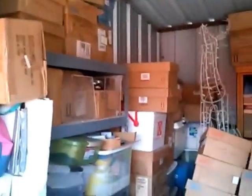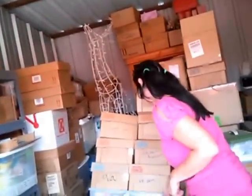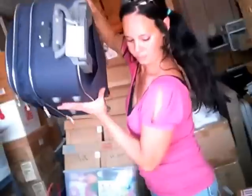We had an old Circle K ice chest. Hey, giveaways. Okay, giveaways. I don't like giveaways. This is all the stuff that was hoarded up. Instead of giving it away, she kept it. That's a nice bag. Oh, yeah.